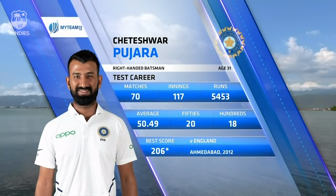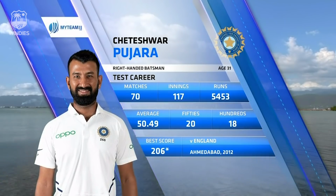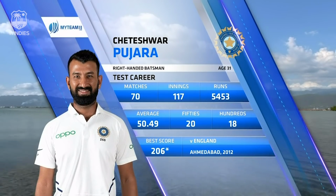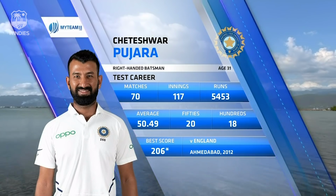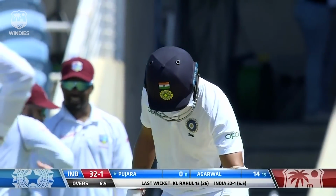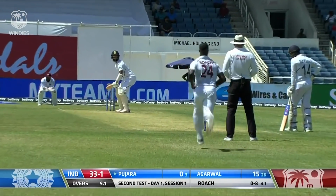Here in Sabina Park in Jamaica, that wicket has brought Cheteshwar Pujara to the crease. He didn't have the best of test matches in Antigua, but they're very good players in international cricket. They don't really have a long period where they don't perform, so expect something meaningful from Pujara in this test.